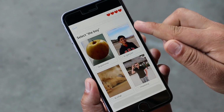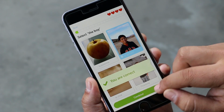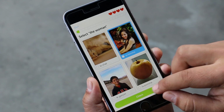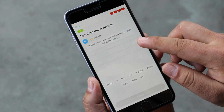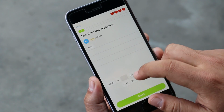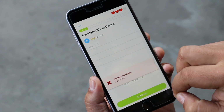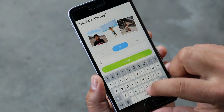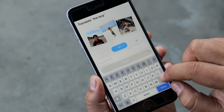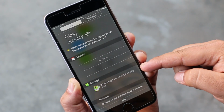Now here you have your courses of the language, like you have to choose the right picture of the given word, translate the sentence, etc. If you get any questions wrong, you will lose a life. And if you get most of them correct, you will be able to access the next level. You also get a widget on your progress. So a great way to learn different languages for free.